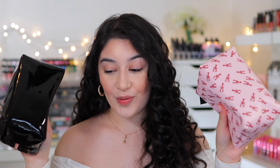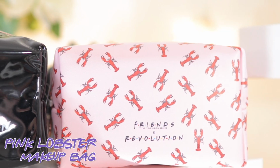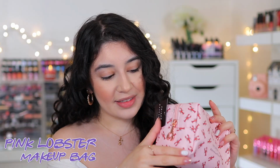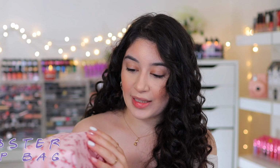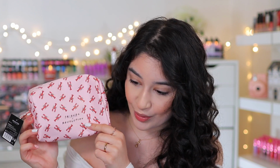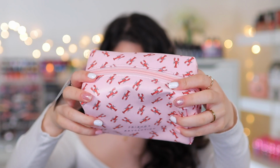Then I picked up both of the makeup bags. So the first one I picked up is, of course, the Lobster makeup bag with baby pink. It feels really nice and soft. It even has a lobster zipper, which is so cute. Just a little added detail. And it says Friends, the television series times Revolution. I absolutely love it and I cannot wait to use this when traveling.